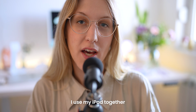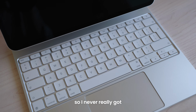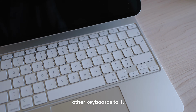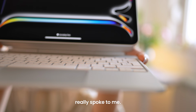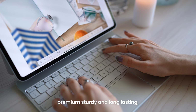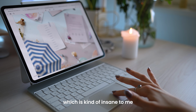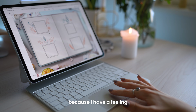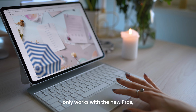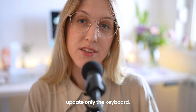I use my iPad together with the Apple Pencil for most of my tasks, so I never really got the Magic Keyboard before, even though I connected other keyboards to it, but the new design really spoke to me. I think the new one really feels premium, sturdy and long-lasting. And instead of the physical click, we now have haptic feedback, which is kind of insane to me because I have a feeling like it's still a physical click. Sadly, the new Magic Keyboard only works with the new Pros, so you won't be able to update only the keyboard.